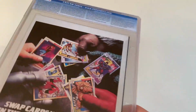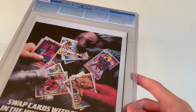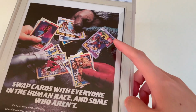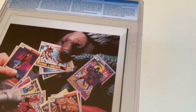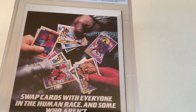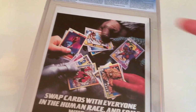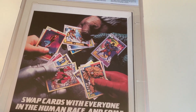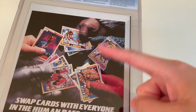Oh, I just noticed that each hand is like a different character here. You got like Doctor Doom, you got Spider-Man, you got the Lizard, and you got Sabretooth? Huh. It's a very unusual grouping of characters. And then just some regular person. Huh. Oh, and they're all holding... Oh, wait. Never mind. Lizard's not one of the cards here.